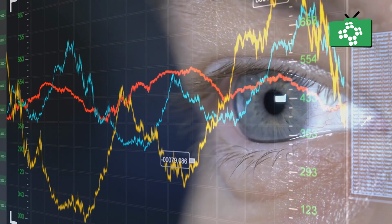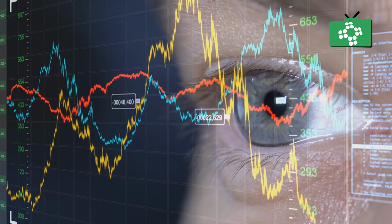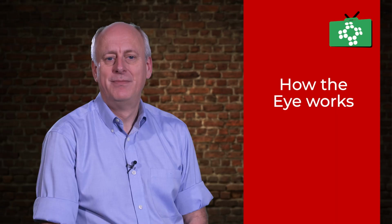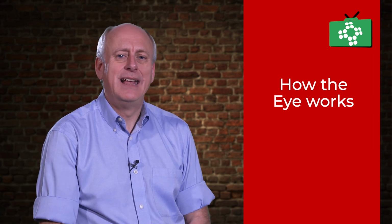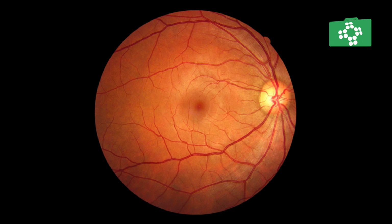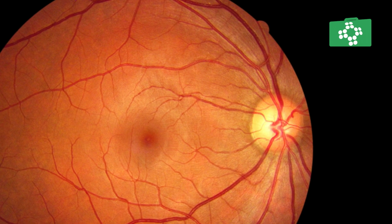The eye also contains several muscles that help move it in different directions. These muscles allow us to look up and down and left and right, as well as following moving objects. The eye is an amazing organ, and it allows us to see and experience the world around us. It's a complex system of tissues, muscles and photoreceptors that work together to give us the gift of sight.